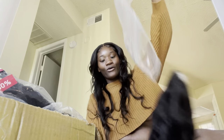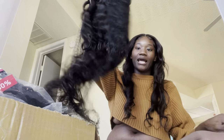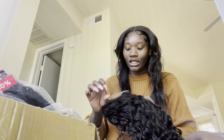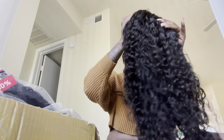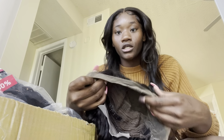Let's pull it out. I know y'all like, girl, put it Janelle. Put it Janelle. Y'all, I'm so excited. Okay, it's giving. Oh, it's so soft. Y'all, when I say this wig is so freaking soft, it's so soft.